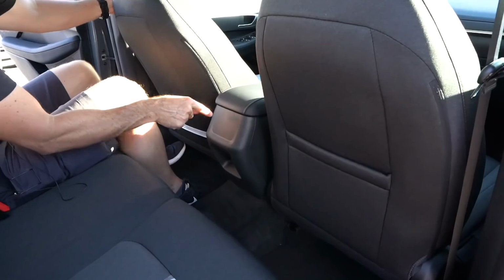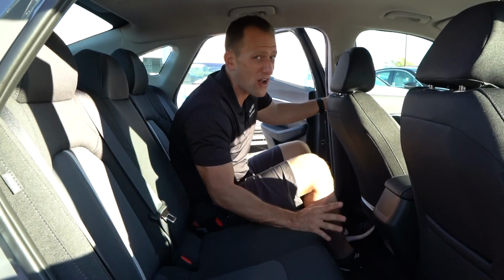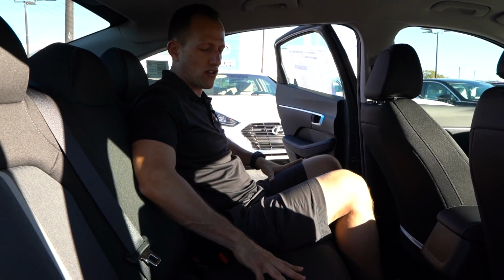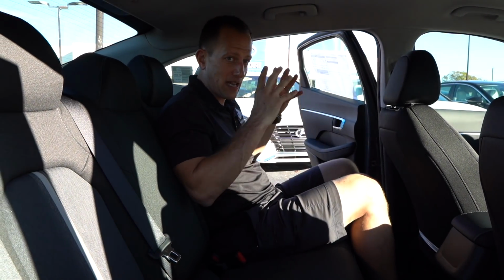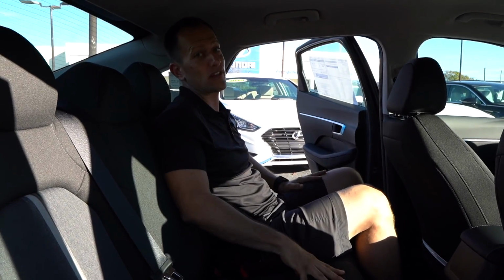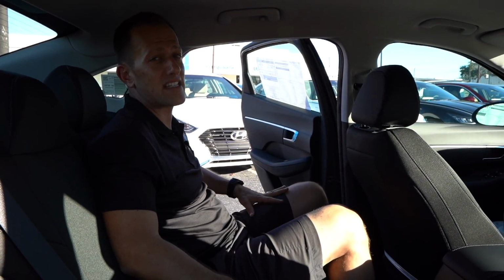Nothing for me on my side, and no connectivity whatsoever. There should at least be a 12 volt. Even on the SE trim, just one 12 volt. Other than that, like I said, the seats are comfortable. You don't have an armrest on the SE either, but I'm trying to compare apples to apples. What you do have plenty of is headroom. So that's really the most important part. But why don't we check out the trunk, see how usable that space is in the Sonata.